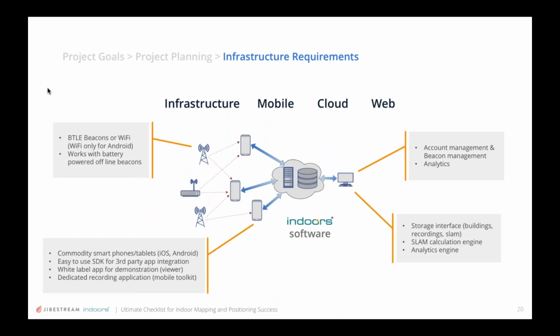So Indoors provides you with the blue dot based on iBeacons and based on various other things like the sensors within the phone. But what we clearly say is we are not a hardware company. We help you find the right hardware. We help you find the right infrastructure in order to provide you with the best blue dot in class. And saying this, I'm going to hand over to Chris so he can explain why the Jibestream maps are really the top-notch maps on the market.